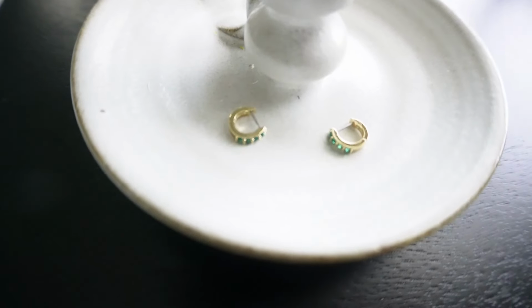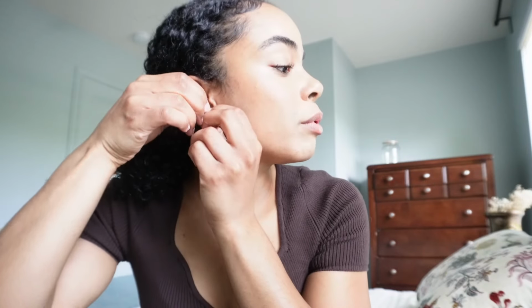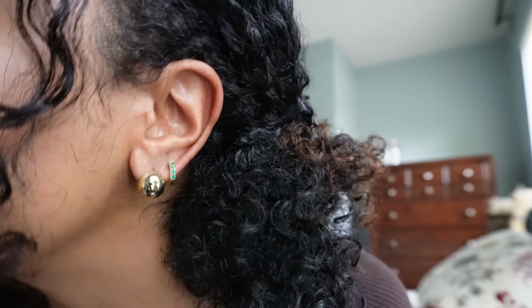And then I also got another set of huggies, and these ones have some green stones in them. And what I love about them is this green. Green is really in right now. It's such a trendy color. And if you're kind of on the fence of going bold and getting a more substantial piece like shoes or clothing, you can play around with the color and get something a little bit more subtle like an earring and see how you like the color. And then you can dip your toes in and incorporate the color a little bit more into your wardrobe if you feel like it's something that you actually like. So I think that this is a perfect way to dive into trends and trendy colors without going overboard and doing too much. So I love these earrings.